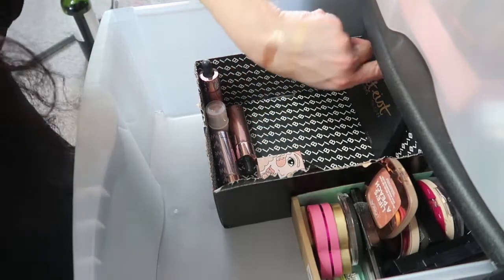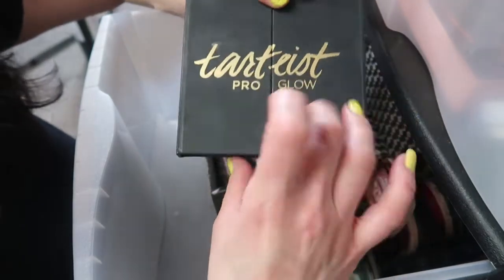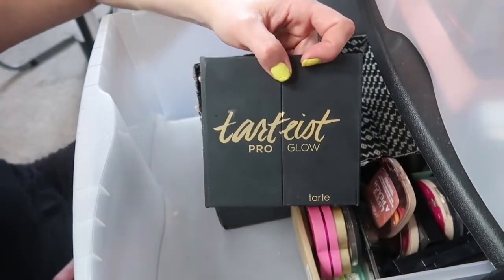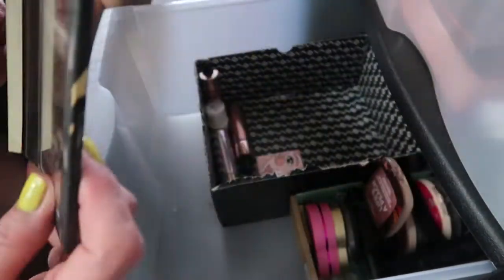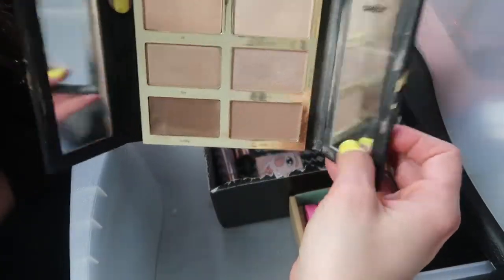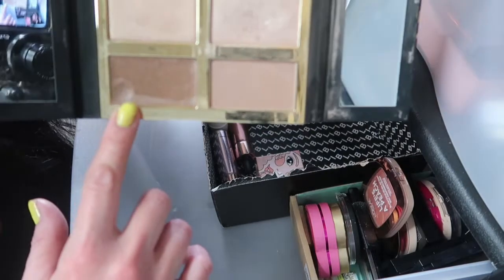But yeah, this is my other one. I absolutely adore this. I got this in a QVC Christmas stocking box. Now, I blimmin' love this. It smells delicious. It smells like vanilla or something. I absolutely love this kind of palette. I've worn this so many times. I love it.